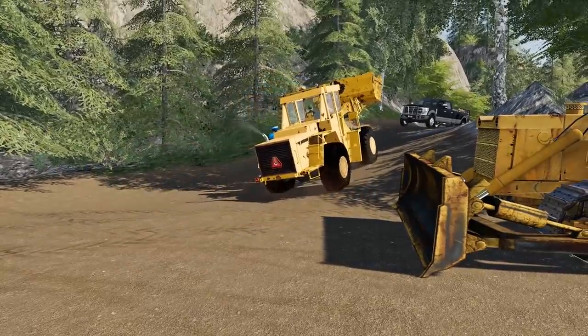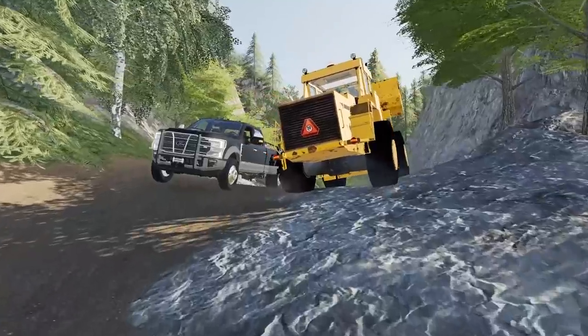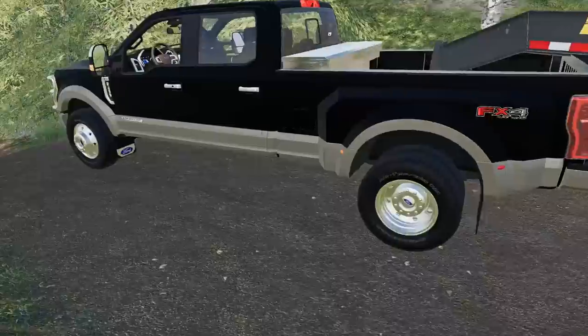Hopefully he makes it. My gosh. Is he going to make it around the pickup truck? I think he will. Once you get on that thing, it runs. It runs good. Okay, so I got to get this trailer turned around to get the dozer loaded.